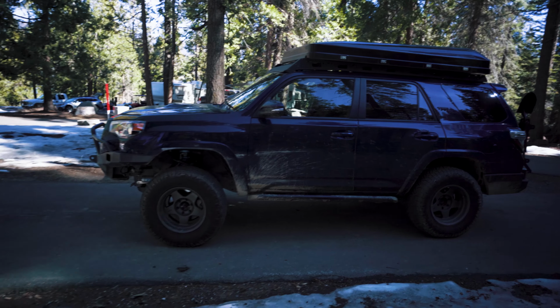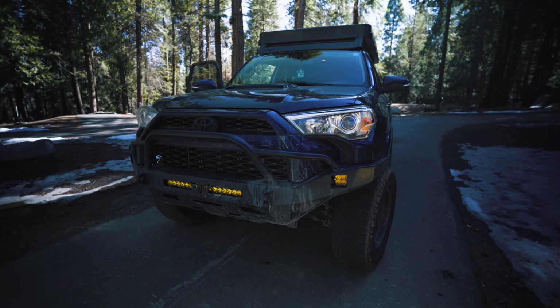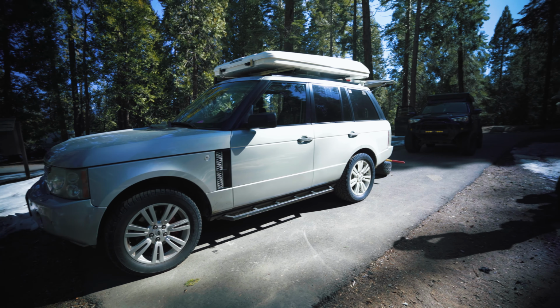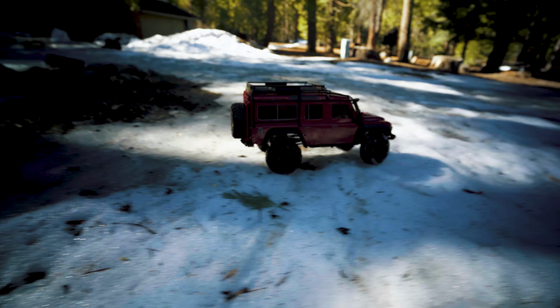We've got some friends with us on this trip. Of course, we're out here in the 4Runner. My good friend Rob brought his Land Rover L322, and his son even brought out his Defender. This is going to be fun.